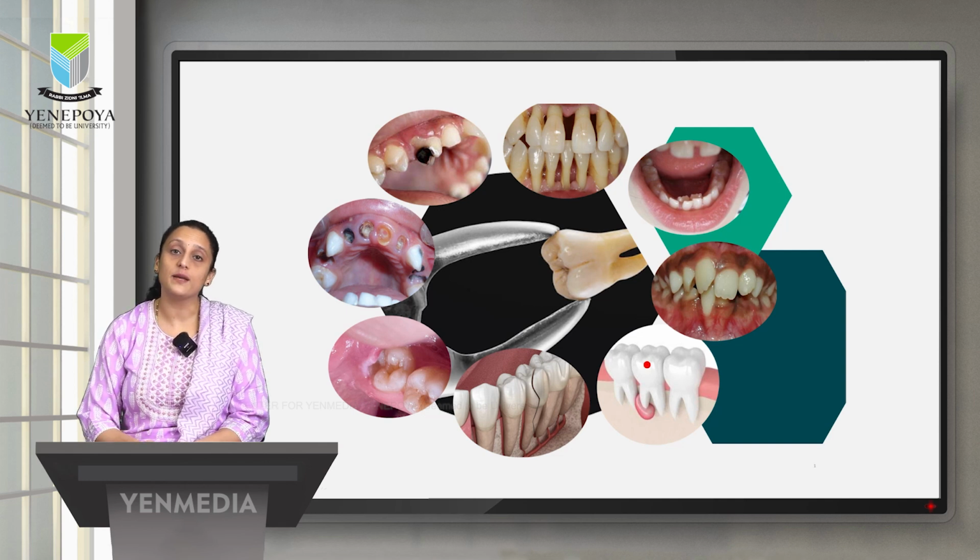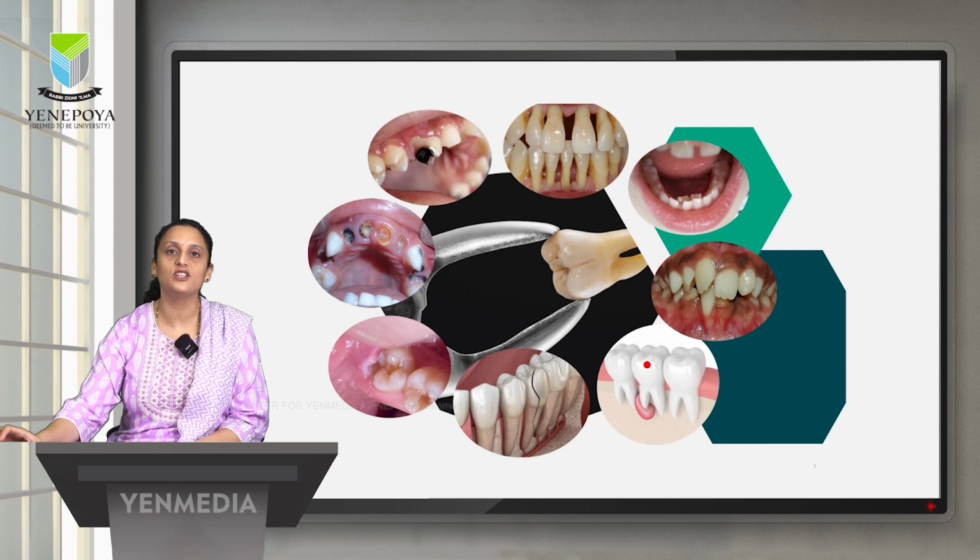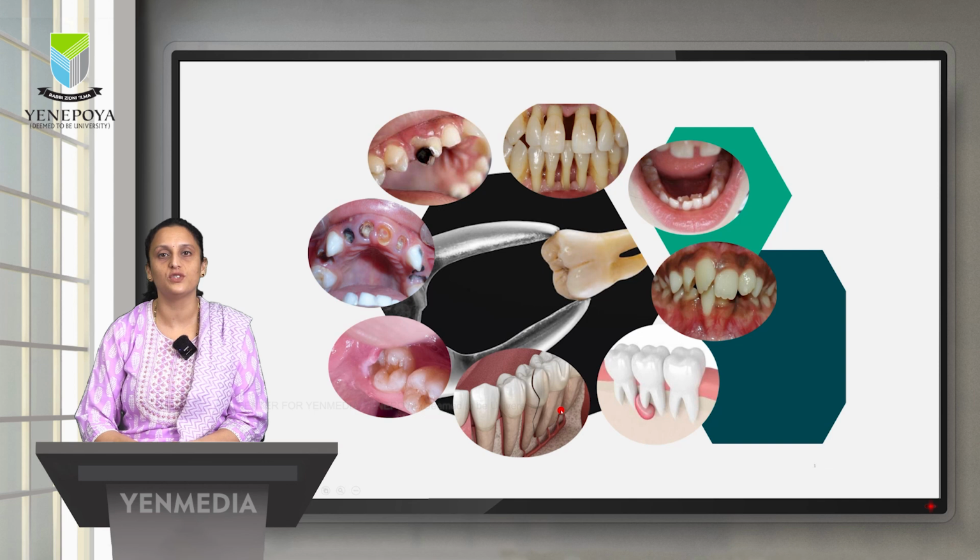Sometimes you may bite on something very hard, or you may have had a fall, or you may have been in a fight. So what happens is that the tooth can fracture, as you can see here. The fracture may run from the crown of the tooth right till the root of the tooth. So in such situations, it becomes very difficult for your root canal specialist to save the tooth by doing any kind of endodontic treatment. So in cases of vertical fracture of the tooth and root, the tooth may have to be removed.